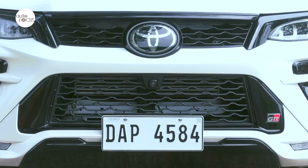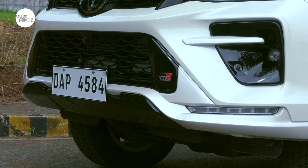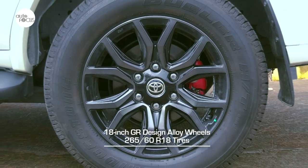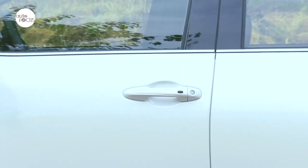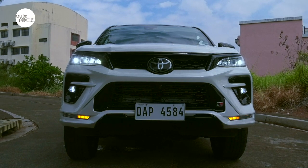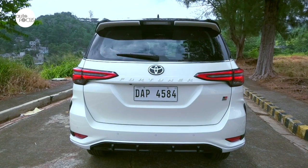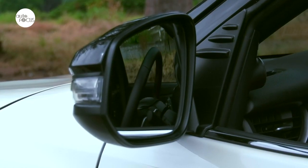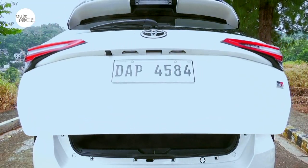The Fortuner GRS comes in a host of Gazoo Racing-inspired design accents, starting with the GR badge on the mesh-type front grille with a bi-tone finish, and the GR-designed 18-inch alloy wheels with a machine-cut finish wrapped by 265/60 R18 tires. It also features body-colored backdoor garnish and outside door handles, split-type LED headlamps and LED daytime running lights with line guide, sequential front turn signal lamps and front fog lamps, rear LED combination lamps with line guide, sequential signal and bulb light, black and chrome door belt molding, front and rear mudguards, roof rails and blacked outside view mirrors with welcome lamp that power adjust and fold. Additionally, the Fortuner GRS boasts of a power tailgate with kick sensor function for hands-free operation.